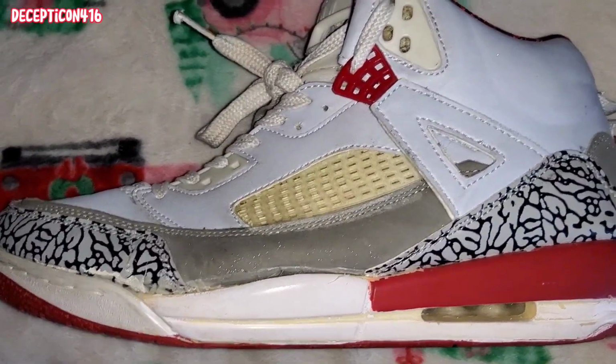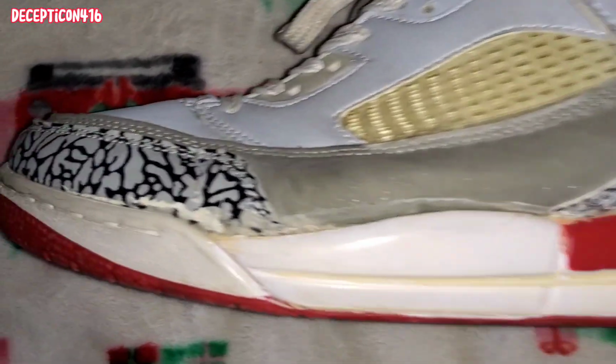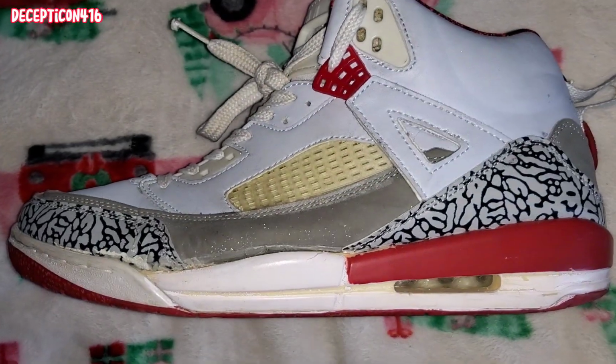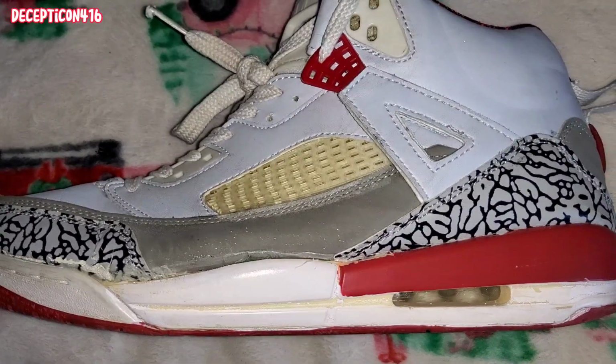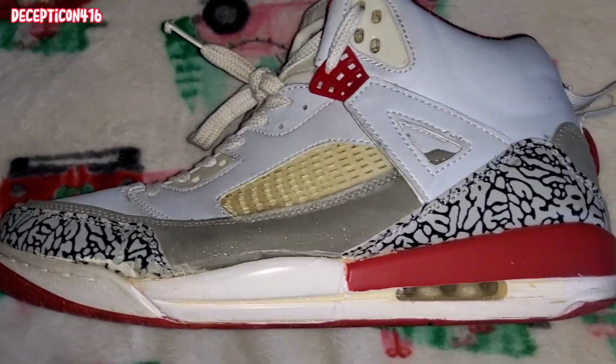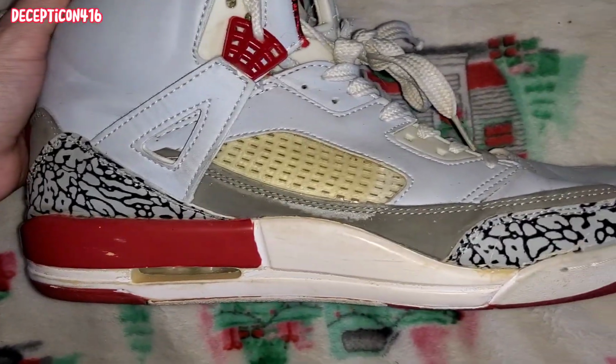Even the fact that these are from 2007, even though you can see they're falling apart, they're holding up a lot better than my modern Jordans are. I've got some Jordans from recent years that are just already falling apart and have been worn a lot less than these. But this is just such a cool pair. The age on these, it's so different from the modern ones.